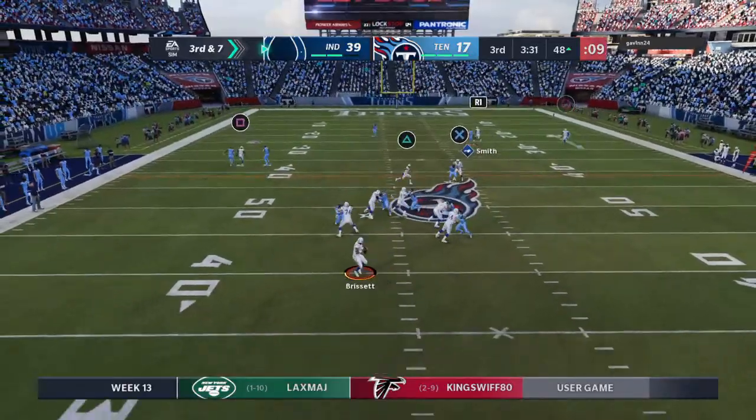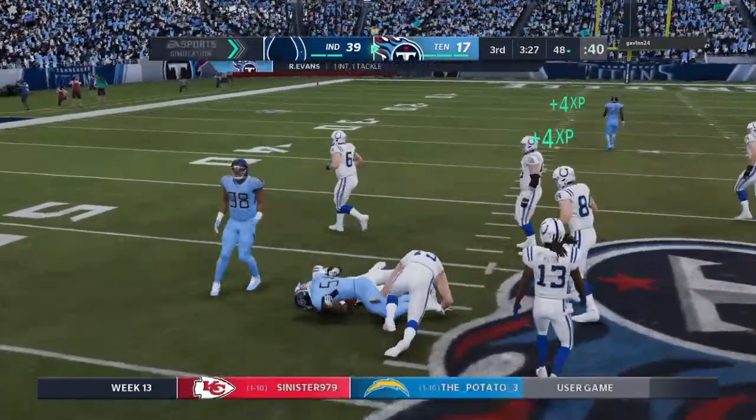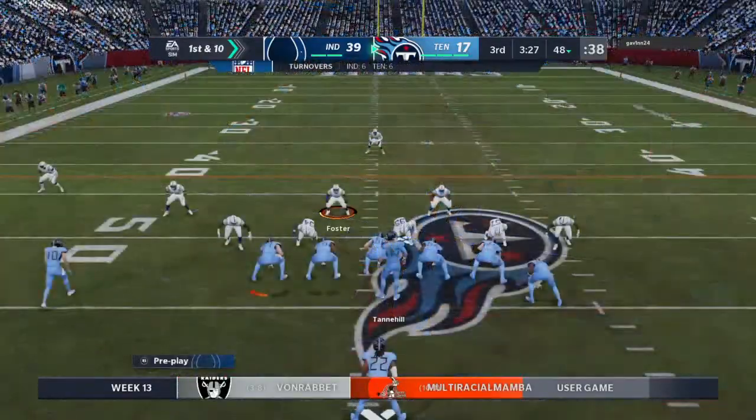Brissett again. And my goodness, another interception. Picked off at the 45. And his guys are going to take over at their own 48-yard line.